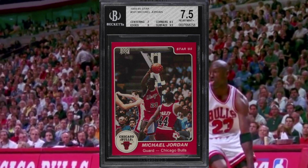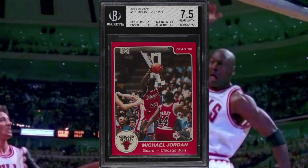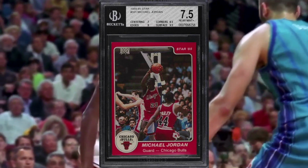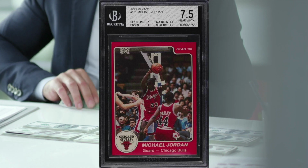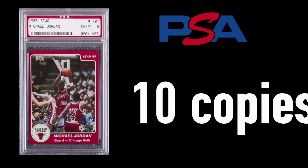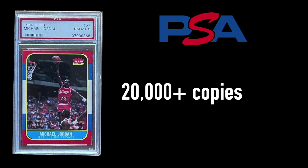In fact, if it's off-centered, the more likely it is to be genuine. The 85 MJ Star, as I mentioned, is much more rare than the 86 Fleer. I share this again only so we understand the sheer difference in card volume here. This explains why back in the day, the price of the 85 was always higher. When a guy let that card go, you had to pay that man to let it go. For example, in their pop report, PSA has only 10 graded copies of the 85 Star, while at the same time they've graded over 20,000 copies of the 86 Fleer.